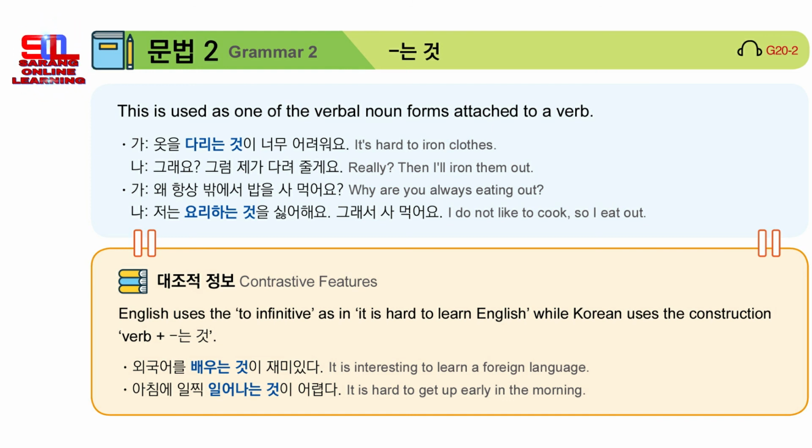Okay, is there anything you don't like to do? Okay, try it. Blank 하는 것을 싫어해요. Okay, now what do you like doing? I like reading. How about you? 읽는 것. I really like to read. Well, it's been fun studying with you, and let's study some more.